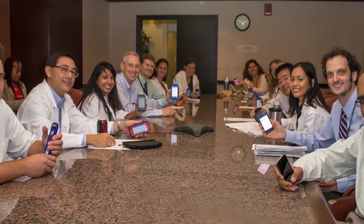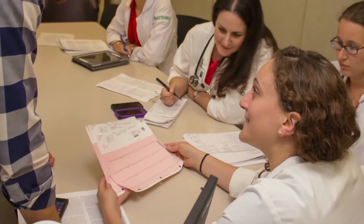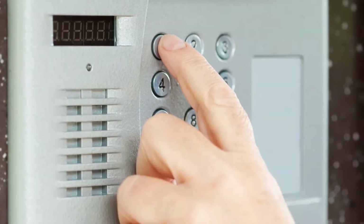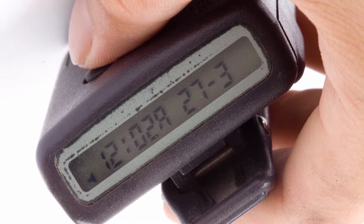Hospital units are dynamic environments. Their care providers must communicate and coordinate efforts to ensure high-quality patient care. Since face-to-face conversation is a challenge, providers usually rely on intercoms, landline phones, and pagers to stay in contact.